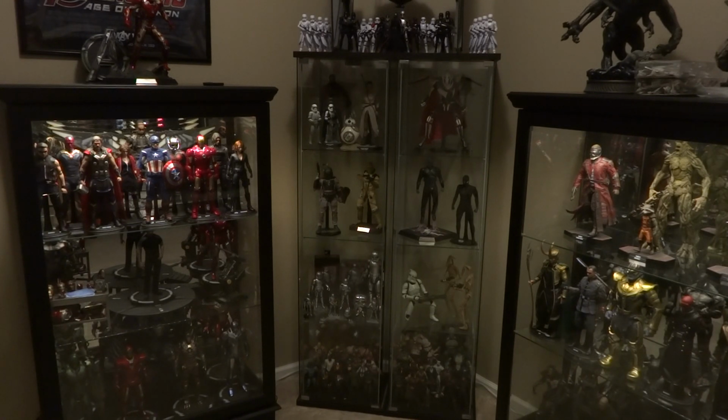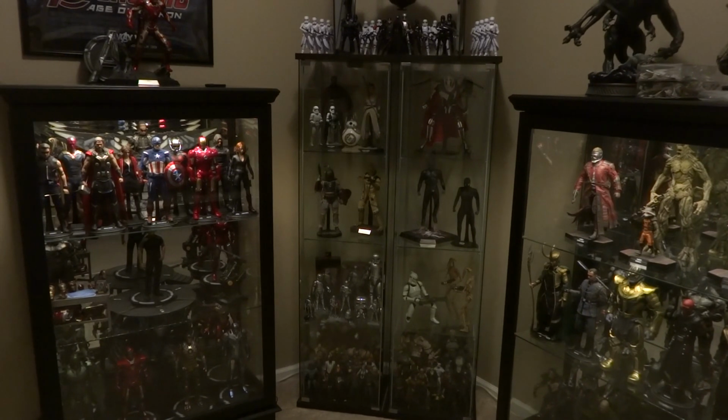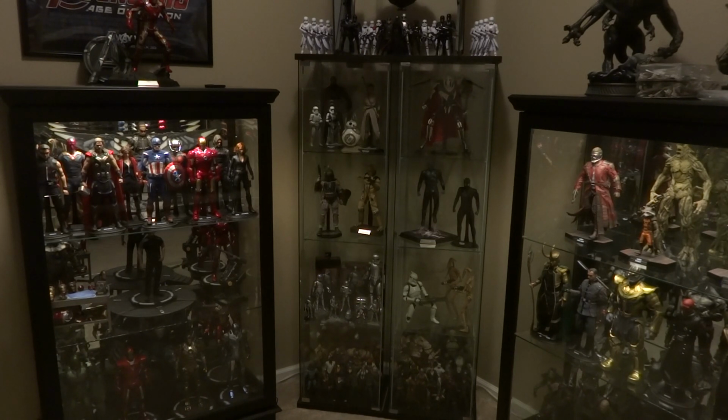Each of these cabinets do have lights put in them, like before I changed them. They had lights inside of them, but it was just... Sorry about that, my camera ran out of space, but what I was saying was that there were already lights in these cabinets before I changed out the lights, and they were just single bulb lights that were in the back top of the cabinets.